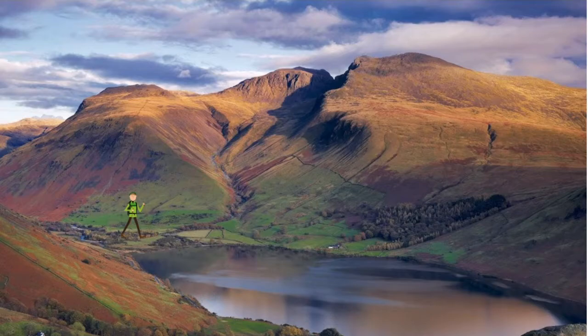Scafell Pike is the smallest of the 3 peaks, but at a height of 978 metres, it's still the tallest mountain in England. However, this was not confirmed until the early 1800s. Due to its unique geography, Scafell Pike actually looks smaller than its neighbouring peak.